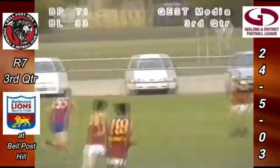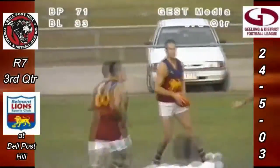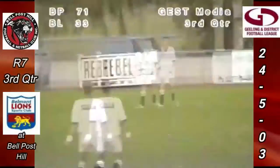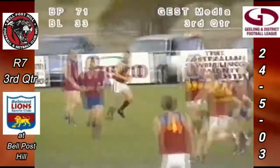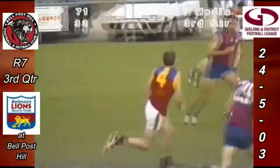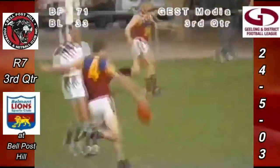Comes off his hands. Picked up by Button. Player loose on half forward. And he has taken a call to play on by the umpire. He went around. He's kicked it straight up in the air. No value at all for the forwards. Mark not taken by Roberts. Handball comes out looking for Newell. Picks him up on the right foot.